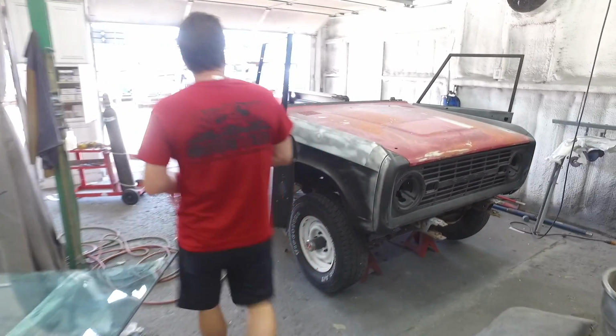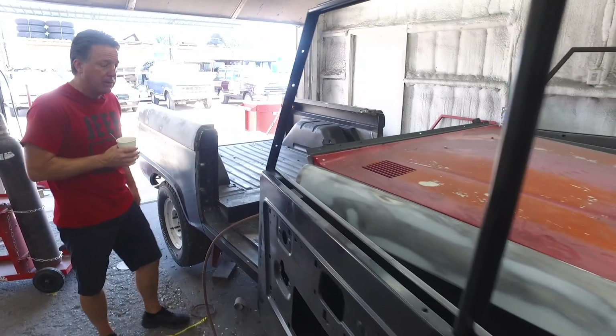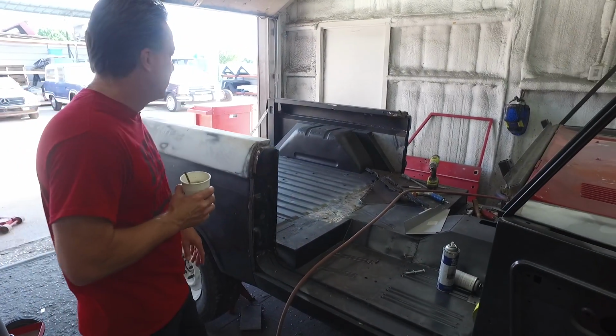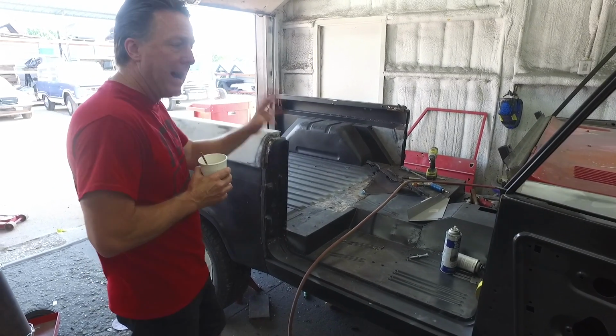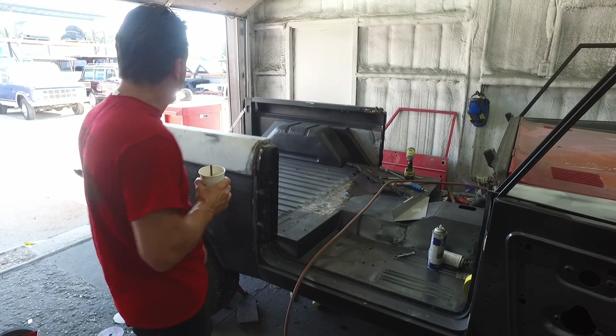And the Bronco, we're still making headway on that. Doesn't look a whole lot different than last week, but we did spend another 40 or 50 hours on it, getting all the panel gaps right, grinding down all the spot welds. We should start doing some final body work on this next week, but it still probably won't be in the paint booth for a couple of weeks. This is a ton of work.